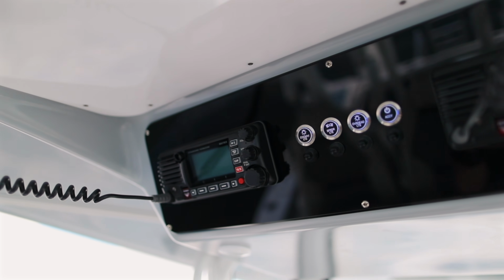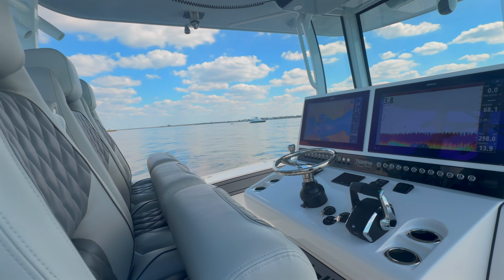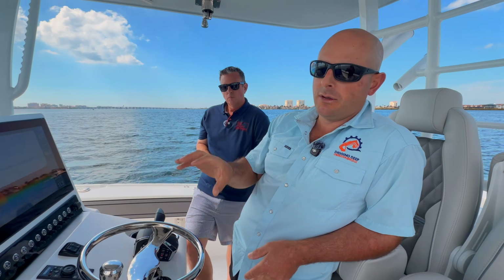You know, I do like the larger screens. We did put a night vision camera on here as well. It's nice to be able to split a screen, see a radar overlay, night vision, sounder. You can kind of have everything with sizable display.